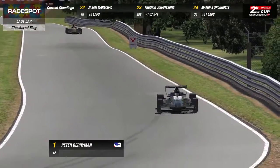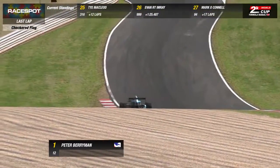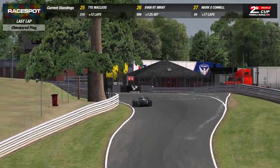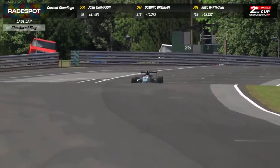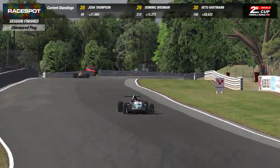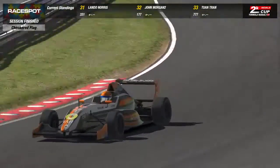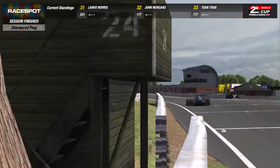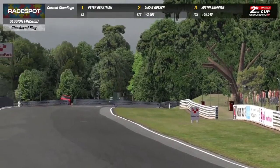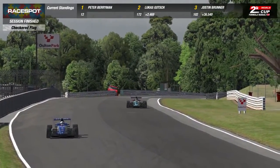He heads himself down into Lodge Corner for the final time, and once again Apex Racing UK rules supreme here at Oulton Park. It is going to be Peter Berryman winning, Lucas Scott second. For the second time here today, Justin Brunner though will round out your podium for Enix Racing, and then Agnes Waddle there, 4th place.